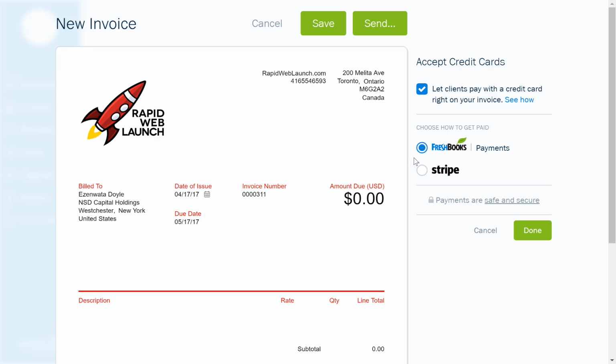The biggest mistake I would say here is that FreshBooks got rid of the option to receive payment through PayPal. With FreshBooks Classic, you could do that. With the newly redesigned FreshBooks, they got rid of it. And it seems like they did that to basically get people to use FreshBooks payments. I think that's a big mistake.